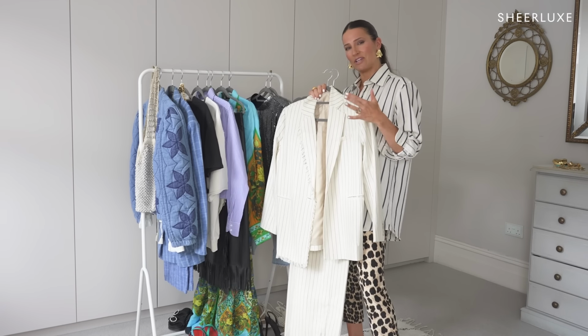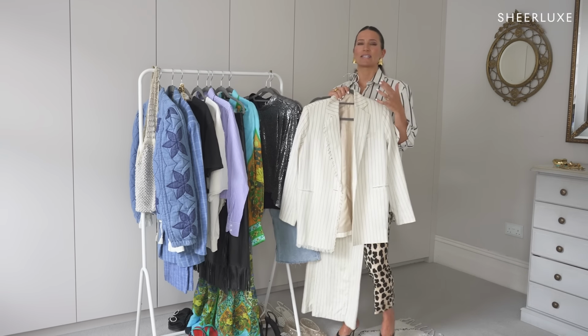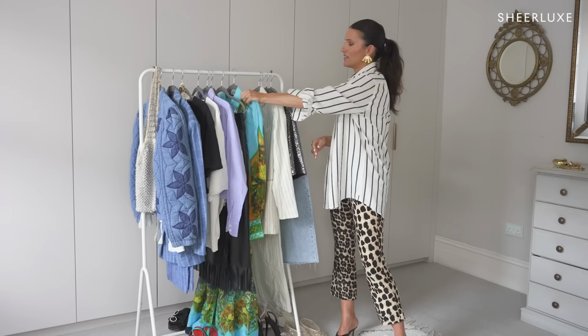This one is by Melina. The pinstripe's a really lovely way of wearing a pale suit and feels a bit less pristine than a pure cream or white one. So yeah, love this. We'll be wearing this an awful lot.